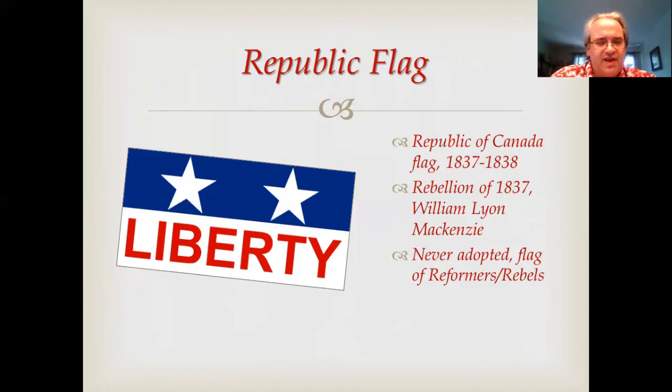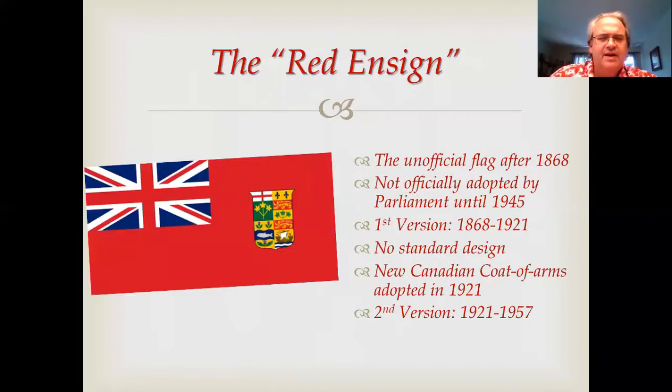It's never certain if this flag actually was flown, but it seems to have been something that had been percolating around as an idea, with the two stars and liberty being prominent on the flag. The two stars representing the two halves of the provinces of Canada, Canada East and Canada West, Ontario and Quebec, which is the epicenters of the rebellions and the social discontent rising out of 1837 and 1838. Again, the flag was never adopted.